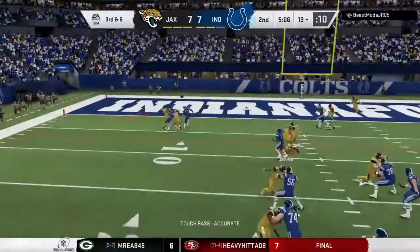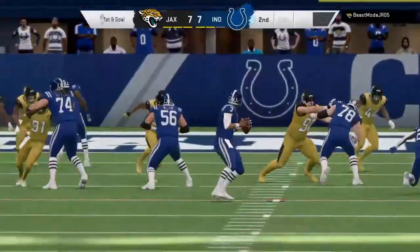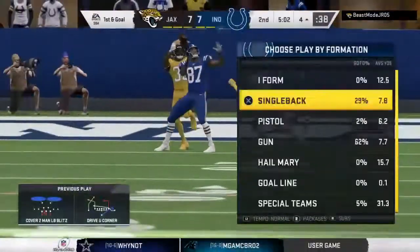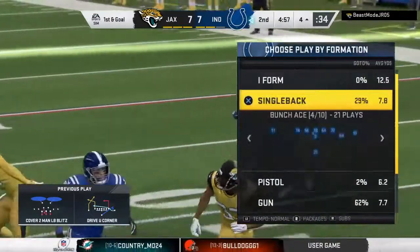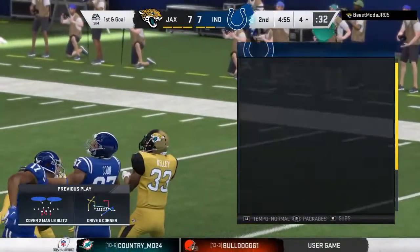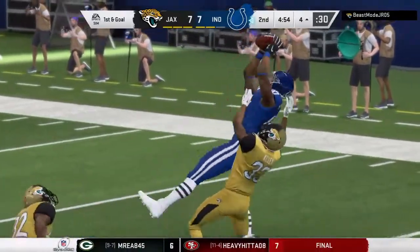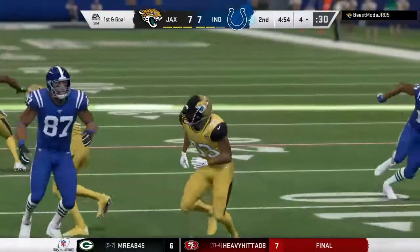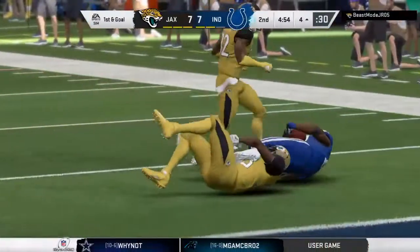Winston now. And he finds Cook. His first reception of the divisional round matchup, but it's good for a 1st down as well. Well, sometimes our pregame meetings do pay off, don't they? What did the guys in the locker room call him? Well, they said it with a chuckle. They called him Old Reliable. Yeah, that means he doesn't move quite as fast as he used to, but he still knows all the tricks, doesn't he? Even that little gentle push-off in order to get open, he finds a way to pick up a 1st down.